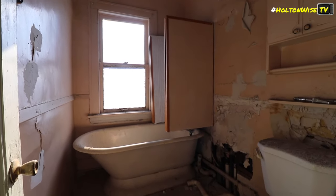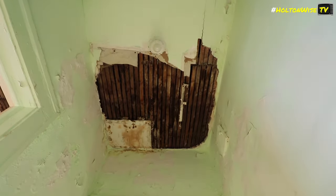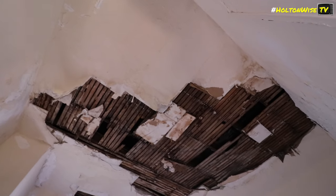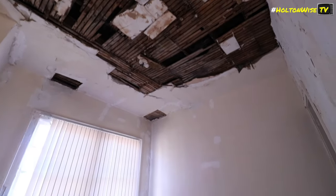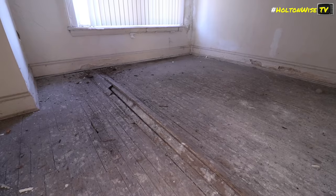I mean, I haven't panned up in every room, but every room is missing chunks of the ceiling. Like even this room. And then most of the floors.